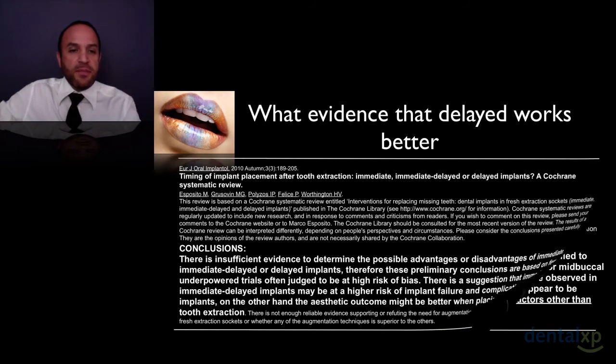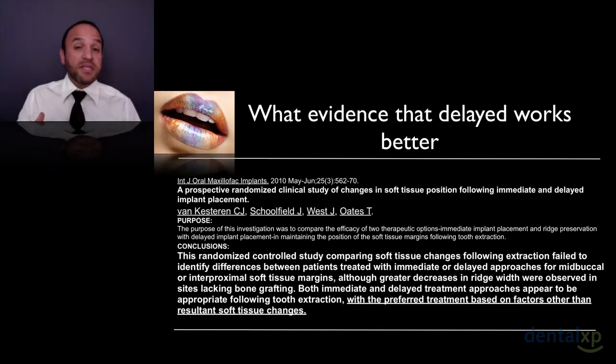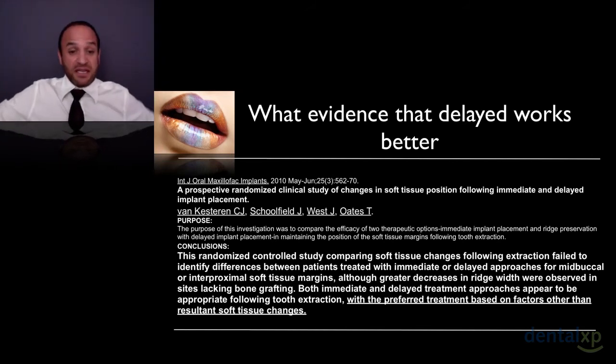And another one in 2012 by Van Kesteren. This was a randomized controlled study, which is a good study as well, comparing soft tissue changes following extraction, and it failed to identify differences between patients treated with immediate and delayed approaches. So in other words, when you do a delayed approach, do you get that much better an aesthetic result, and that much better a stable aesthetic result over the long term? They're finding that in this case it isn't so. Both immediate and delayed treatment approaches appear to be appropriate following tooth extraction, with the preferred treatment based on factors other than resultant soft tissue changes.